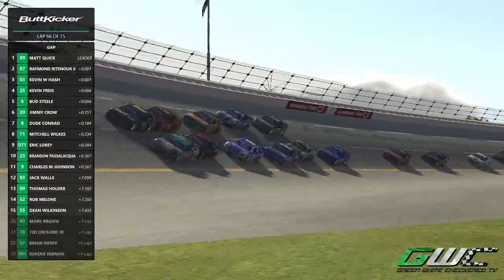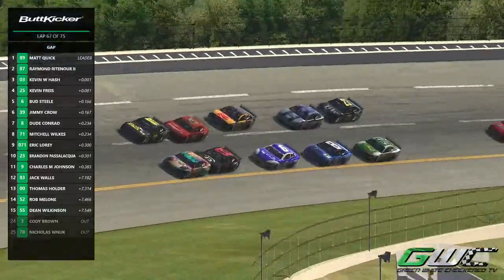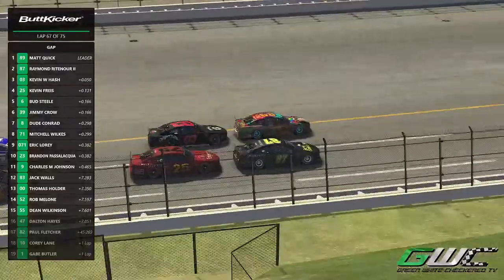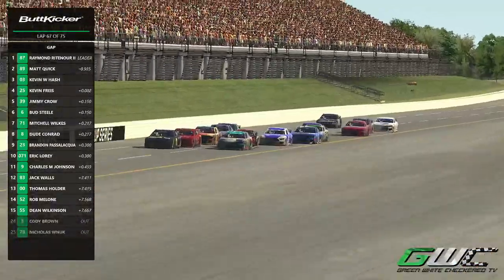You have Raymond Rittenauer being pushed by Kevin Freeze. Raymond pitted last on lap 51, and where's Kevin? Kevin was lap 49, so a little bit of a different strategy there. But this is how the thing started, with these two cars pushing each other.